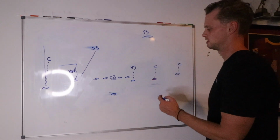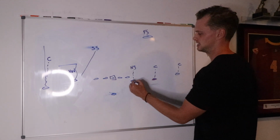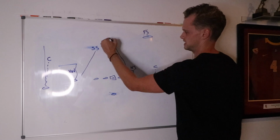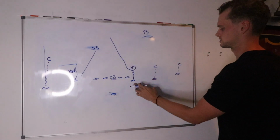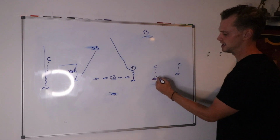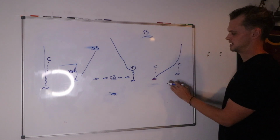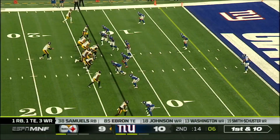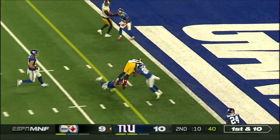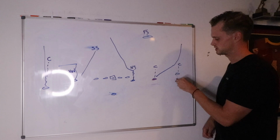Down here with Juju, what are they trying to do? Eric Ebron now in the game. He, and I'll get into that in a sec, crosses face and just works vertical. I'll get into the strategy there. Juju is going to work on what looks like a fade route, but really it's a total rub route. He's going to attack this corner and just work vertical. This whole entire concept is drawn up for James Washington on the bottom of the screen right here.